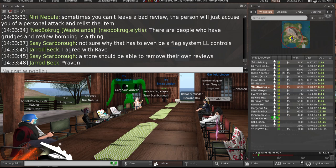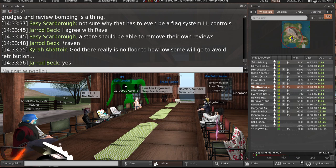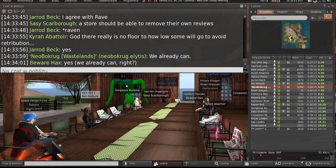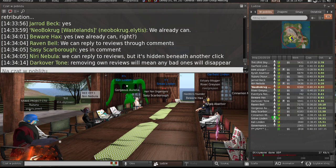Would you like the ability to reply to a review? Well, if you can comment, you can, yes. Exactly, it's not hidden, it's more like below the fold, per se.